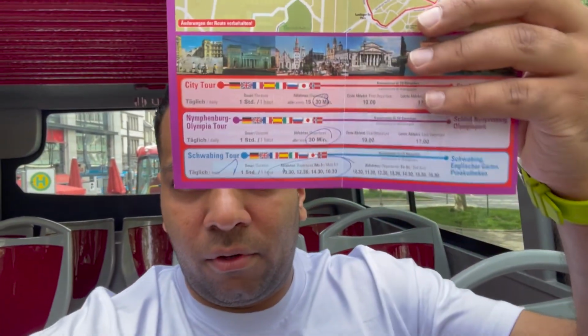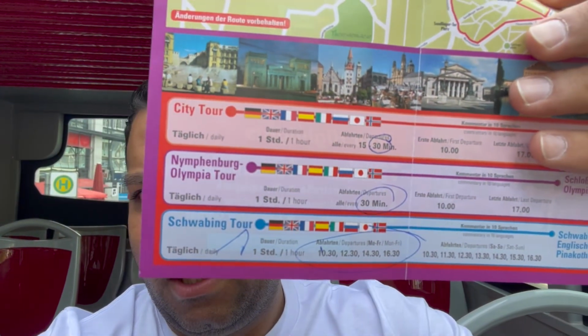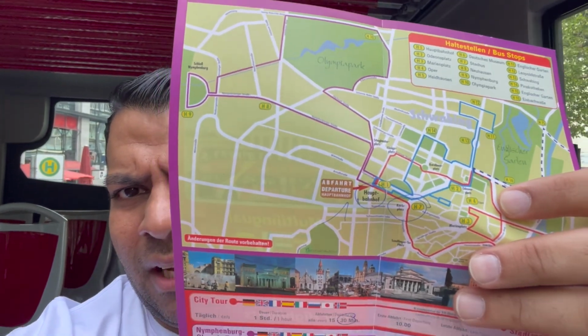This tour will last 1 hour, and I've taken the blue line. So there are 3 lines in there, as you can see, but I've taken the blue line, and it's going to drop me back at Hauptbahnhof, which is the same point where I am starting my journey, in 1 hour.